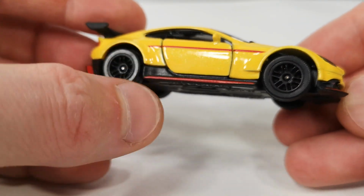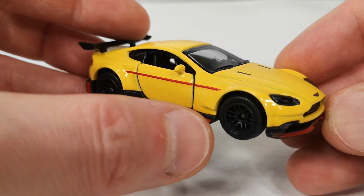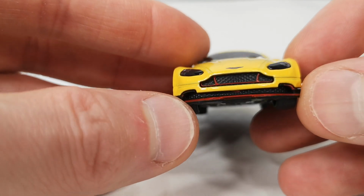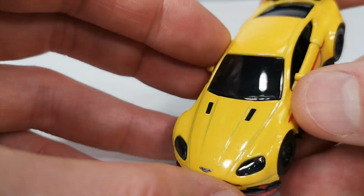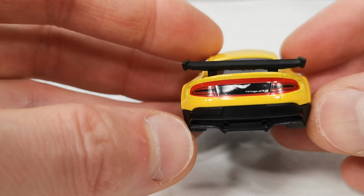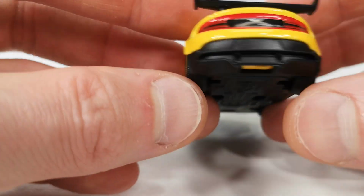Yellow with a red stripe, or 2 stripes actually. One on the rocker panel and then one just underneath the mirror. Some red in the grille also, and on this spoiler lip. Aston Martin logo. Some black paint here for these vents. And in the back we get taillights with the logo and the model name. And there's some red paint here on the side of this diffuser.